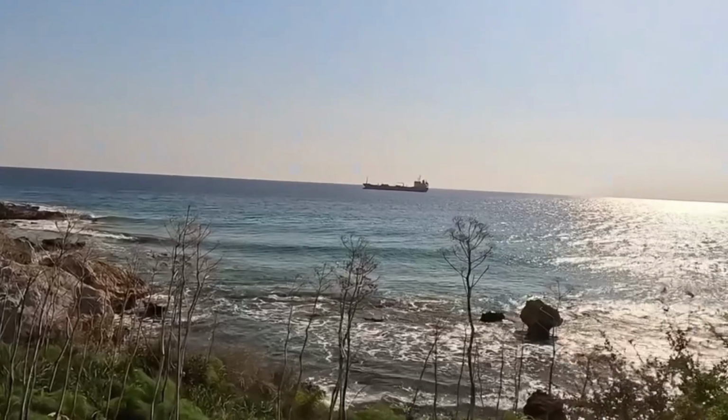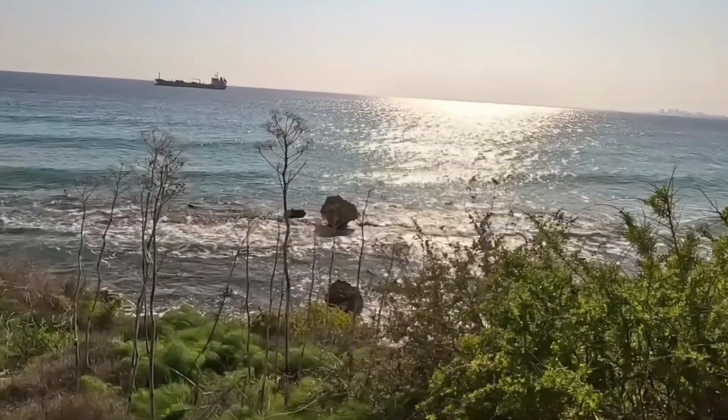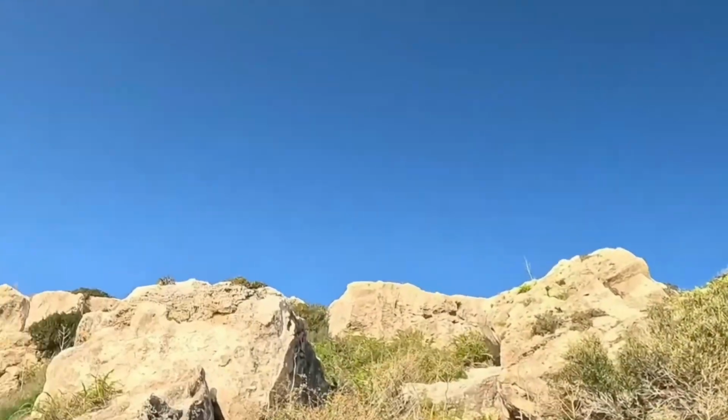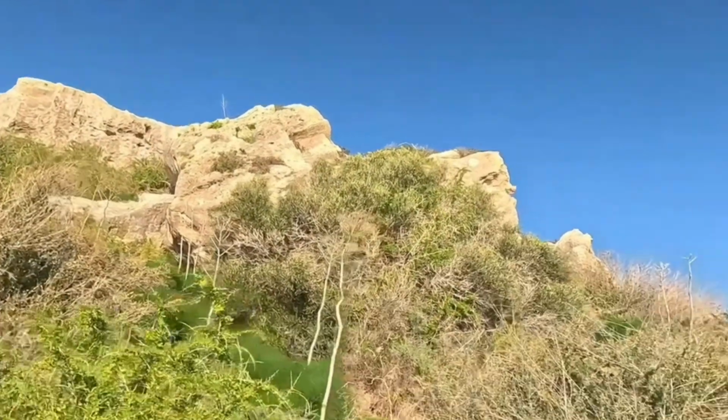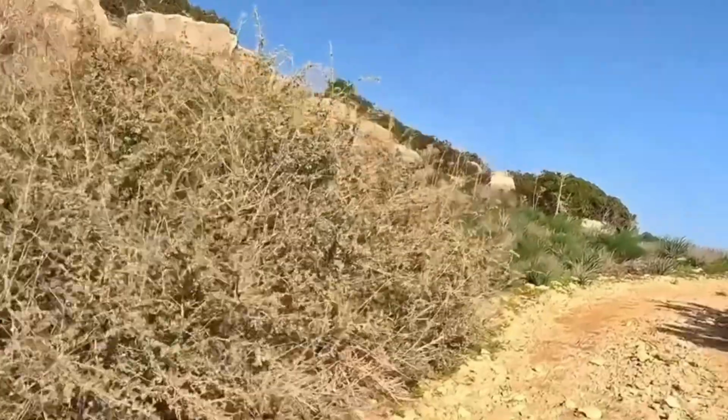Just an example of the erosion that the sea can cause on that mushroom-shaped rock there out in the water. Where we were walking a minute ago was up on the top there. So we've sort of come down a tier. You can see why this was probably quite a good defensible place at one point in its history.